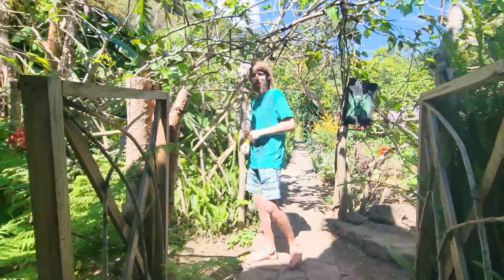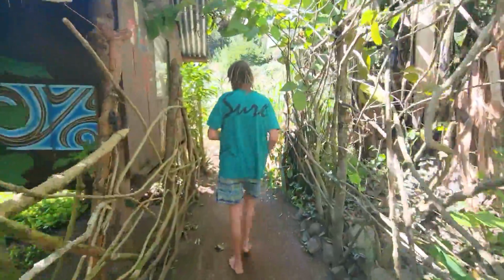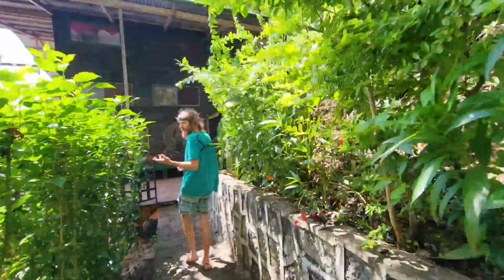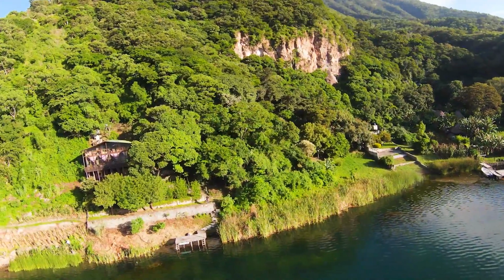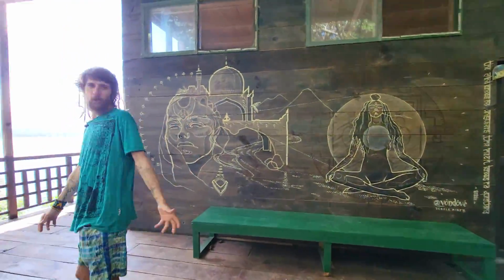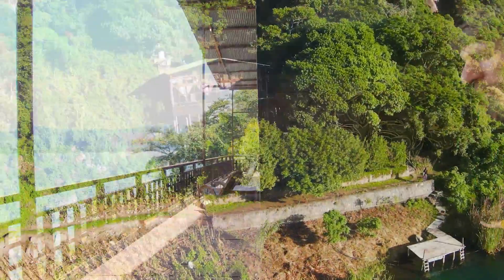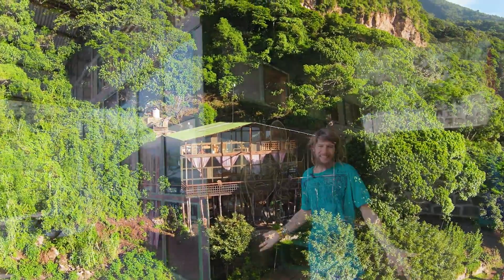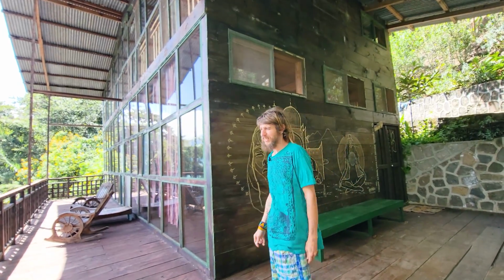All right, so let's go over to our other property so we can see our third epic yoga temple, Jaguar Hall. And here we have our whole other property. It's only about a 3-minute walk from our main land. This is called Jaguar Hall. It's a 2-story building where the bottom story is a yoga temple, and it's also our only enclosed space. So we have other evening and late afternoon workshops and ceremonies and all sorts of things happening in here.